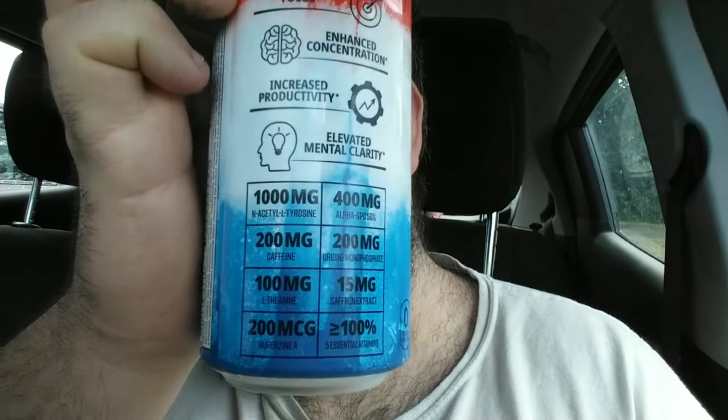Really cool looking label design. Very unique. It's probably the most unique of the Gorilla Mind energy drink cans. This one's really cool looking. I like the look of it. So yeah.